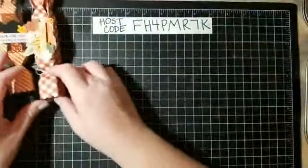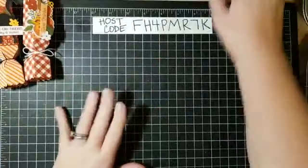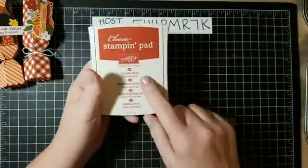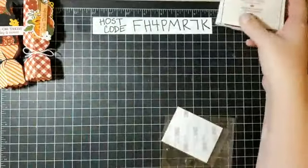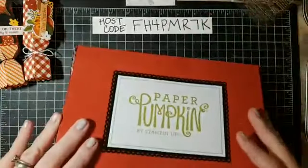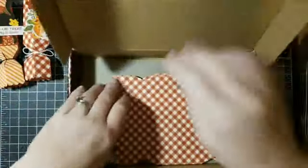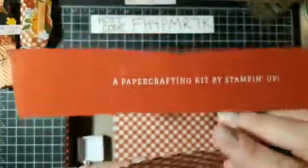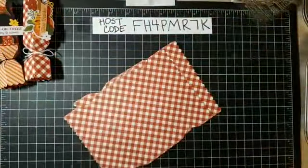I love it. Okay, let's pull out the stand. Now I'm going to use my large Cajun Craze pad. The Paper Pumpkin kit did come with an ink spot, and that was Cajun Craze. I like to use my full-size pad, so I pulled out all my little die cut pieces, but we're going to need a couple of the boxes. So let me make sure I have a couple of those. I think I only have one. And then here's the Cajun Craze ink spot. So let me pull out a couple of those.